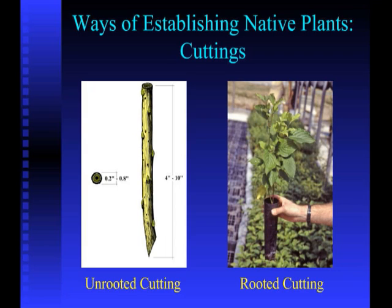For other species, it's easier to take the cuttings back to the nursery and actually root them in a container. As we can say, we call that a rooted cutting. And for some species, such as this dogwood, that's an easier way to go. Cuttings are very popular for plants that go along streams or rivers, which we call riparian plants. Cottonwood, willows, dogwood, those sorts of species. So cuttings are very popular for that.